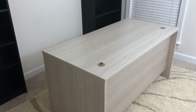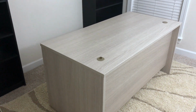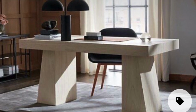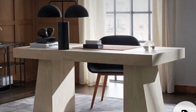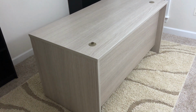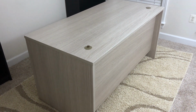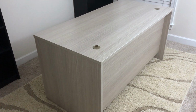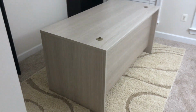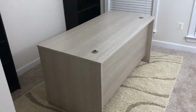Actually, what I really wanted, y'all, was the CB2 desk. I'm gonna put a picture of what it looks like, but it has been out of stock and said it wasn't going to deliver until like April or something. I couldn't wait that long for a desk. So this was a cheaper alternative. It's a similar color, but it is a little bit simple. At some point I might end up upgrading this desk, but I think it works for now.